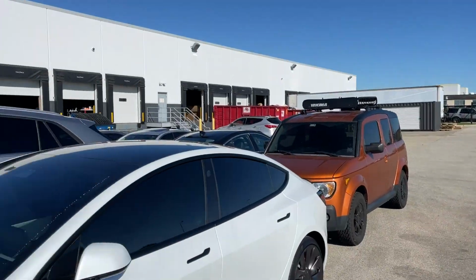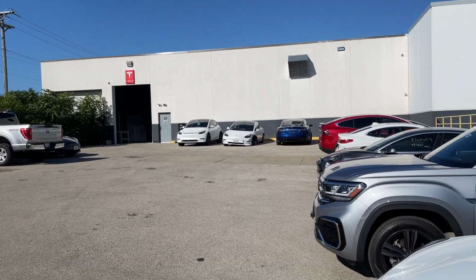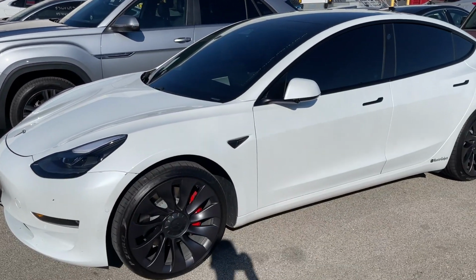But here's what the repair shop is. Again, this is a Tesla repair shop, so I will be dropping it off here. But let me go ahead and go inside, get all the paperwork done, and then I'll update you guys. All right, guys, so I just got done with the paperwork, and there's my car right there. I'm gonna go ahead and leave it here.